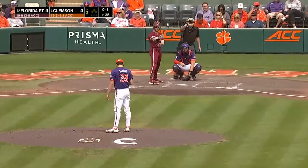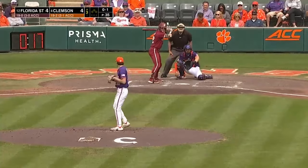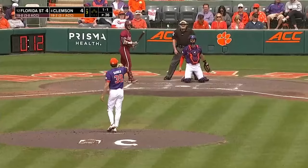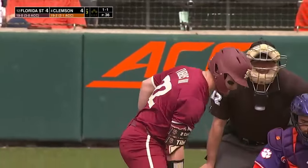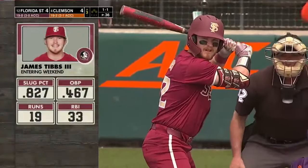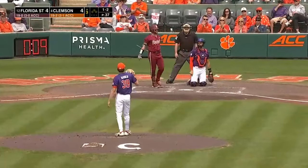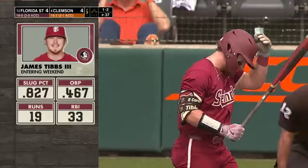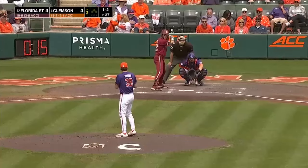Tibbs hit a home run in this ballpark in 2022. A year ago was 3-for-9 with a homer. Solo homer in Tallahassee, and Darden really bouncing back nicely. Well, I guess. Good looking breaking ball. Well located.